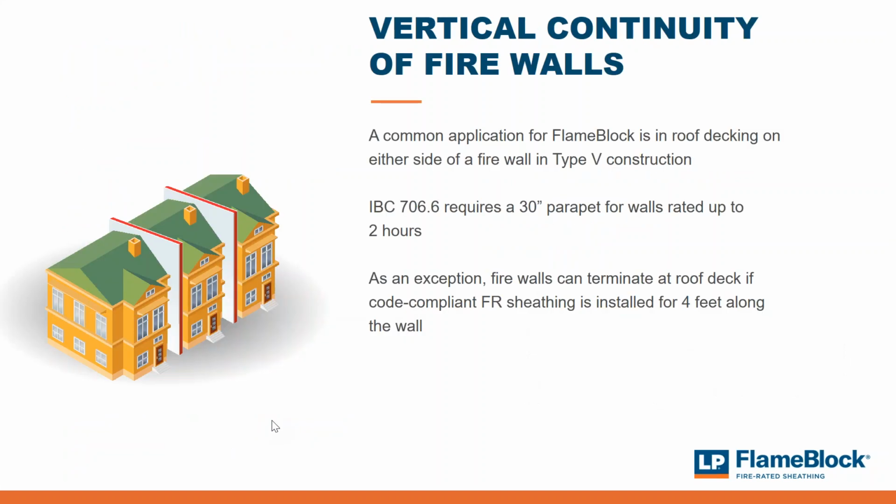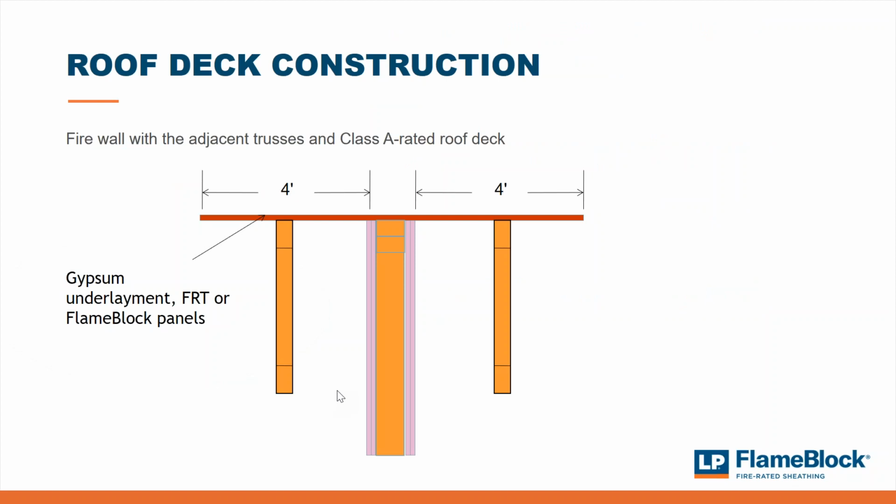Vertical continuity of firewall. So when this first came out to the market, its application was in roof deck application. So the code says you have to have a 30-inch parapet that sticks up above the roof to be your barrier. However, in lieu of having a 30-inch parapet, one option you can do is put some roof sheathing for 4 foot either side of the wall that is either FRT plywood. You could do FlameBlock there with the coated side facing down, or you could do gypsum. Basically anything that has a Class A flame spread rating can be used in this application. Very common to do, and obviously you can't have any openings or penetrations into the roof in that 4 foot zone.